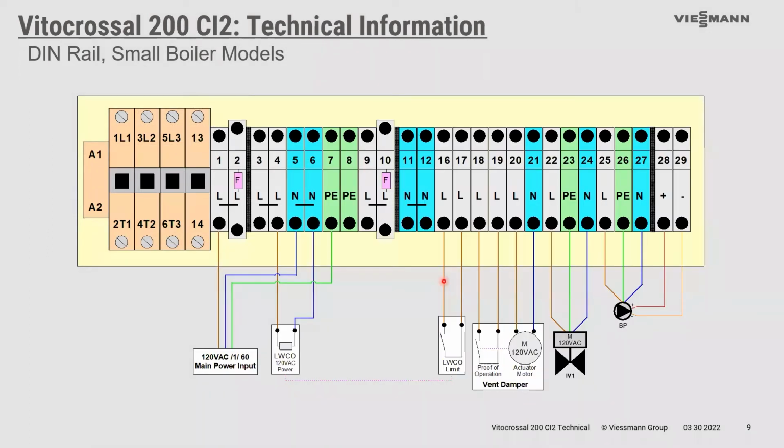The basic wiring in the back is done on a DIN rail. All the connections on this boiler are on the back. So you have your DIN rail, you have your HMI, you have your water in and out, you have your drain, you have your vent. All the access points are on the back of this boiler, which makes it nice in the mechanical room.